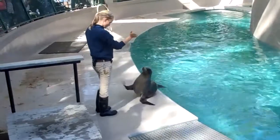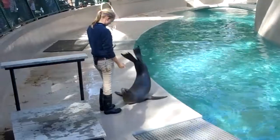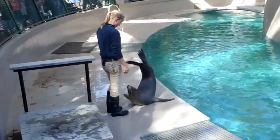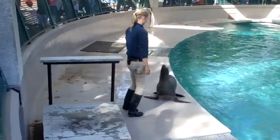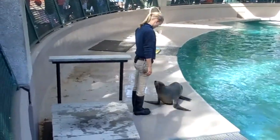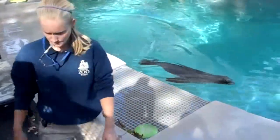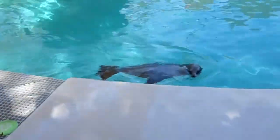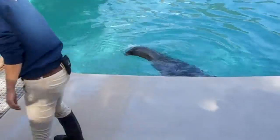How do you train sea lions like these? We use positive reinforcement. If we ask the sea lion to do something and they do it, we give them a fish. What kind of fish do you use? We use frequent, smaller fish. Herring is a bigger fish, so we cut it into smaller pieces.